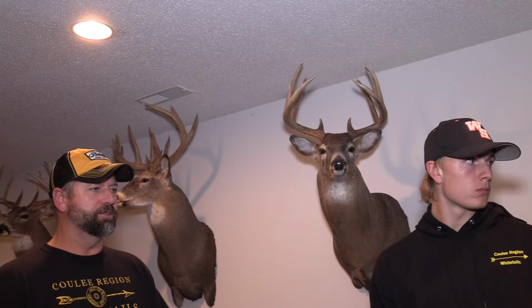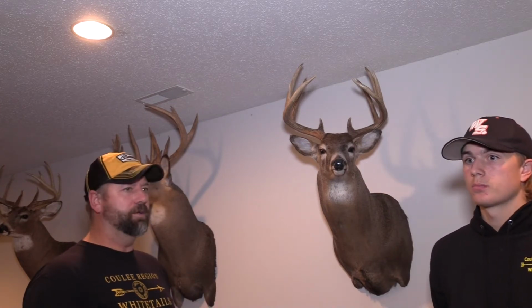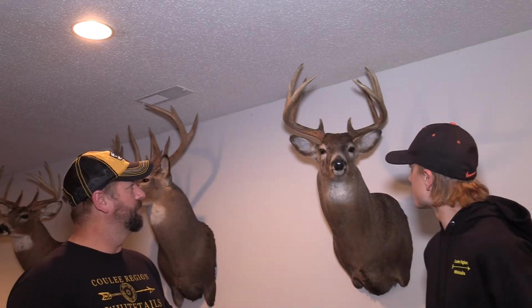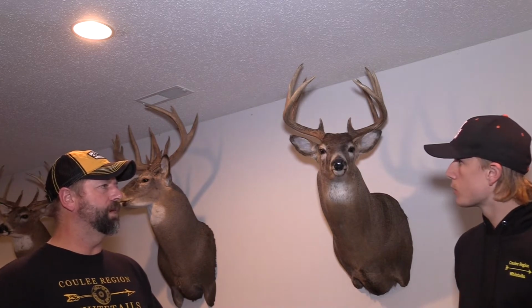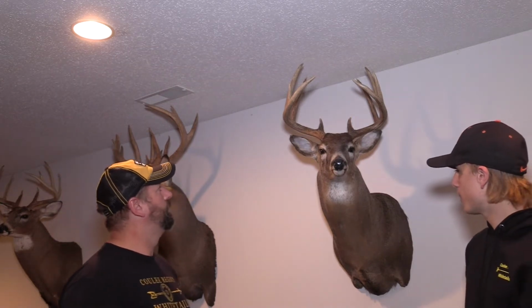Like I said, just an absolute terrible shot. There is no reason whatsoever I should have gotten this deer. But for some lucky fate, he ended up expiring. We found him basically 60 yards from where we stopped the night before. And like I say, he ended up scoring 154, I believe. Yep. 153? 153, 154.